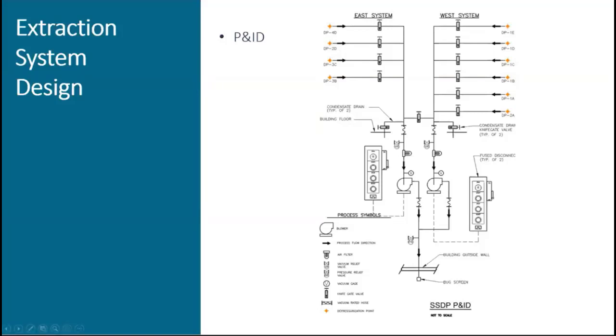In this particular one, there are vacuum relief valves in case something gets plugged up, so we don't want our blowers to over vacuum and damage themselves. There's also a pressure relief valve in case we get a plug on the discharge, like condensate freezing. The fuse disconnects are very important.